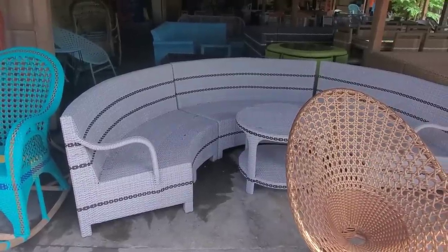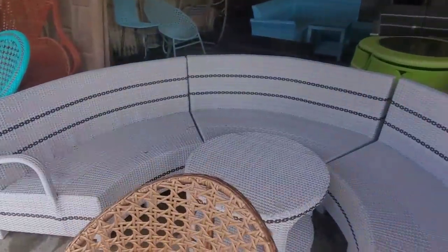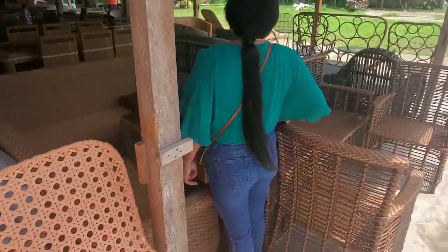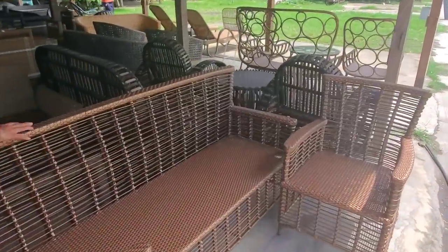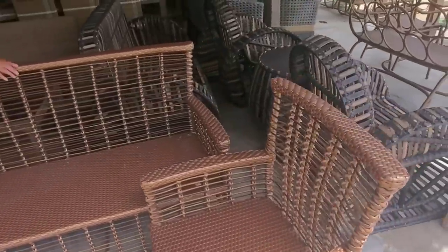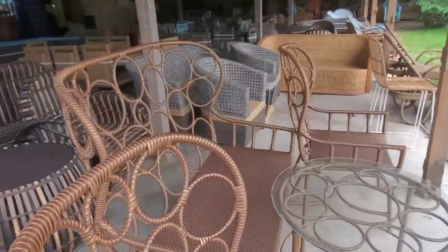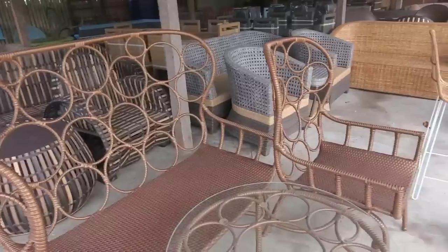And like I said in the opening, we're going to try to hit as many places as we can, see what's available in the Dumaguete area, and obviously get some prices. So wish us luck. Like I said, we've been here before, so we'll just show what's available. I see the sales guy heading our way. Obviously he sees I'm a foreigner. It's not bad. Good morning. Just seeing what you've got and trying to get some prices.